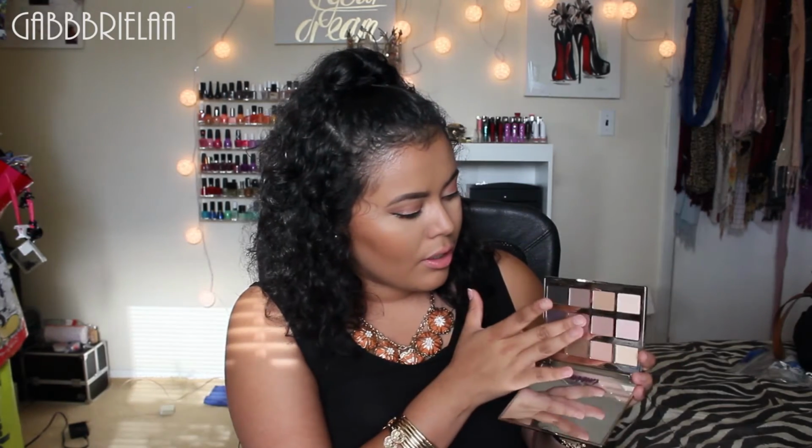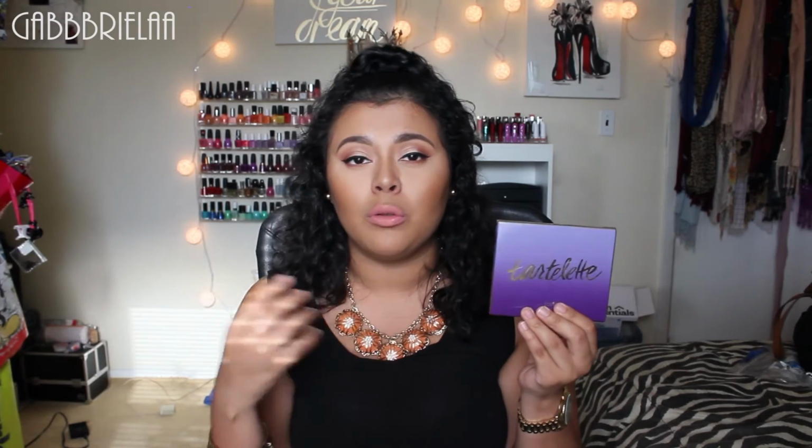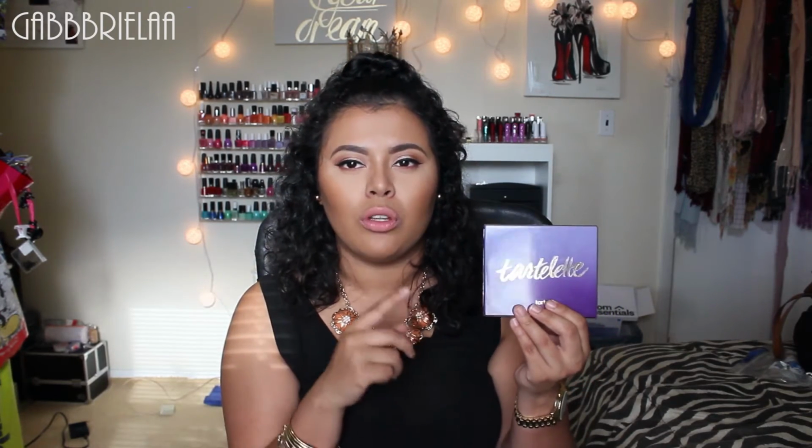The pigmentation in these eyeshadows is no joke. Even the ones that are on the lighter side, you can tell that kind of tan color. See that? The color pigmentation is so nice. It's a beautiful palette. If you like cool tones, you would definitely love this. If you love your plums and your grays and your kind of smoky shadows, I feel like you will love this palette.